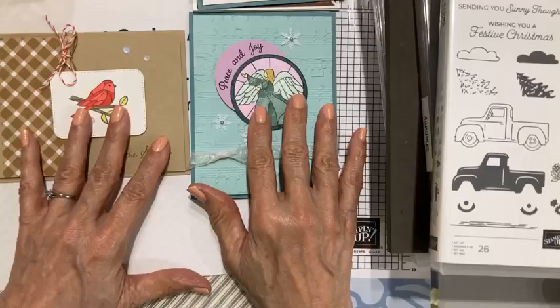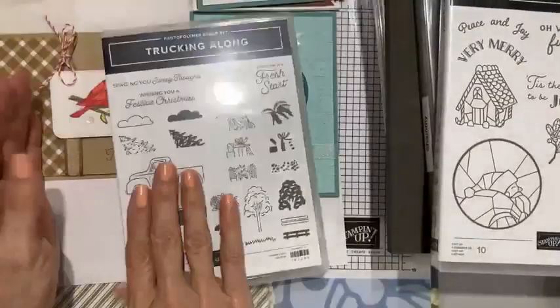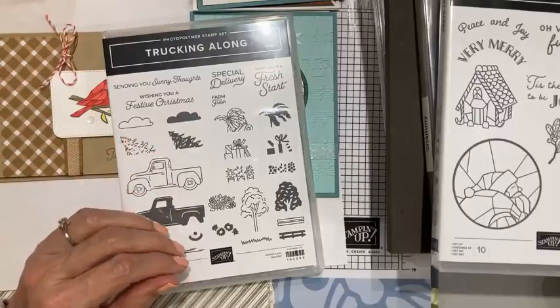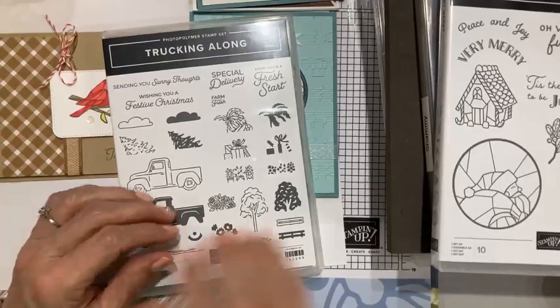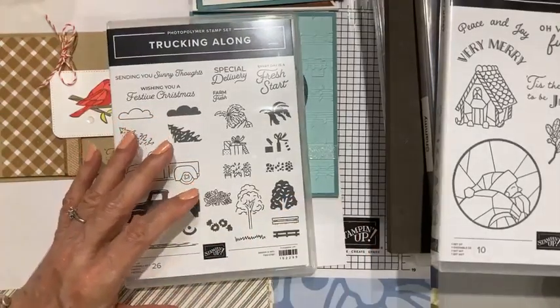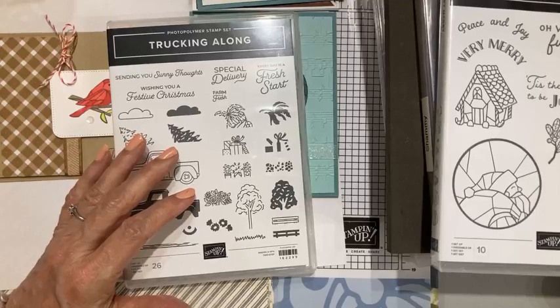And as promised, we are going to move into Trucking Along today. Now, I'm trying to make sure I'm on the right video. No. I'm going to get the computer going. Well, the computer's going. I'm just trying to find myself. Ah, yes, so that I can see your comments.